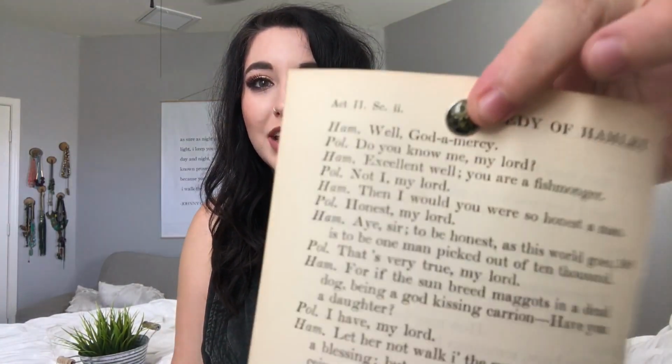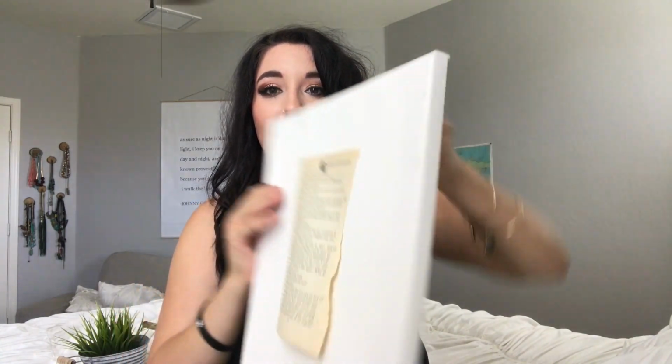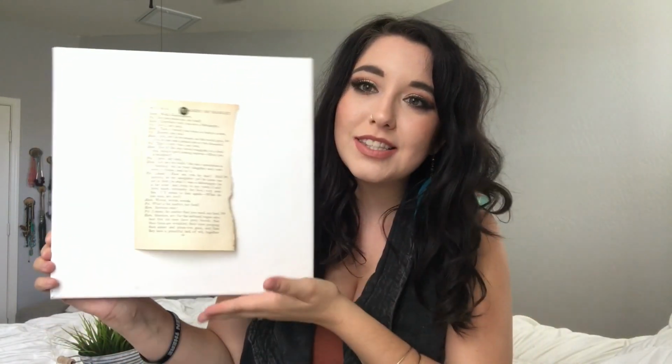So seriously, all I did was I took one of my old books that I have on display, I ripped out a page and put a little thumbtack through it, and then all I did was stick the thumbtack right through the canvas, and there you go. This may not be your style. I like it because it's simple, but it's an easy way to dress something plain up. And you can do this with any surface you have.